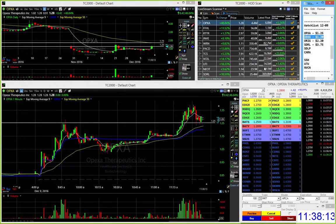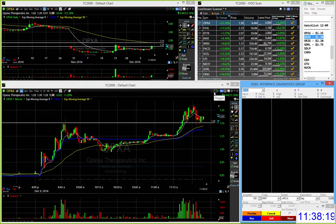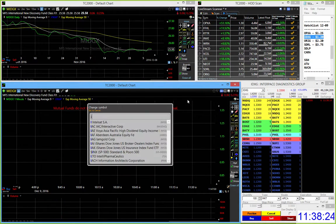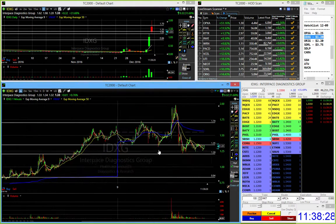IDXG, we got 120 is sort of the breakdown area. So late day today, the main thing for me with IDXG is I just want to see it stay under 35 for a while. So the 135 area was kind of an important spot.